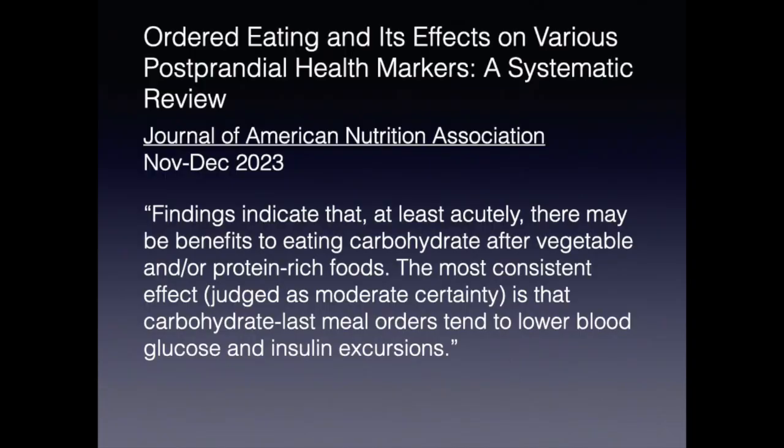What I could not find, because the actual analysis is behind a paywall, is whether their meta-analysis included the Cornell study or not. But their conclusion from these 11 studies that they looked at, findings indicate, I'm quoting, at least acutely, there may be benefits to eating carbohydrate after vegetable and or protein-rich foods. The most consistent effect, judged as moderate certainty, is that carbohydrate last meal orders tend to lower blood glucose and insulin excursions. And so insulin excursion, they're basically talking about whether it spikes or not.